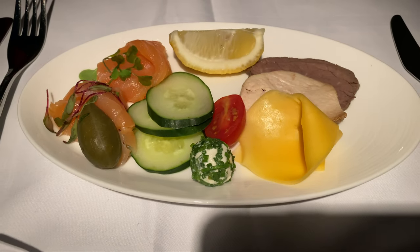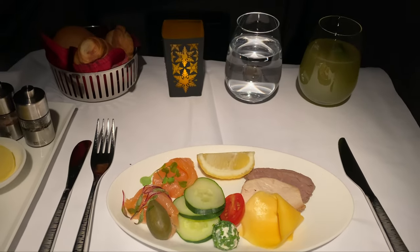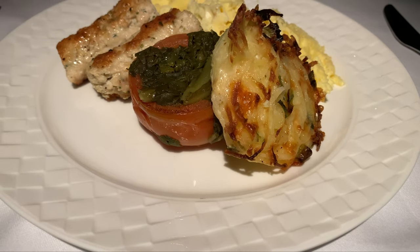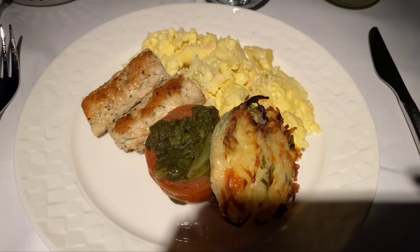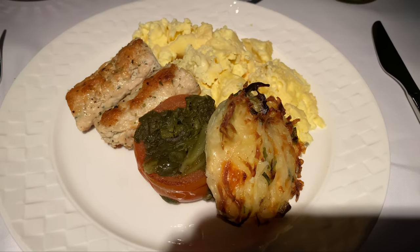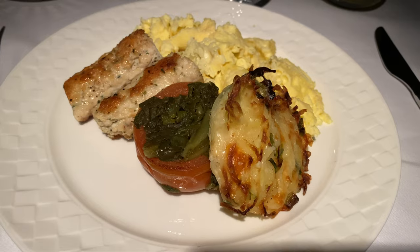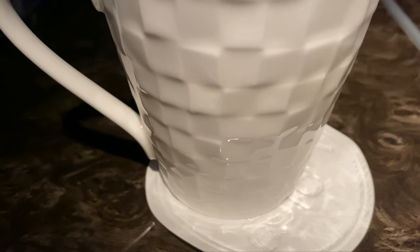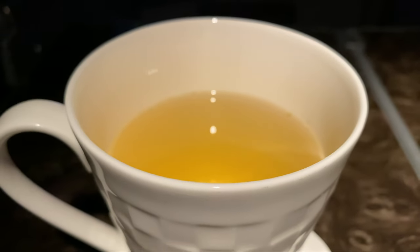So we got a cold cut platter here with salmon, some vegetables, cheese, and meat. That was very good. I mean, the food was really good. And also I have here scrambled eggs with chicken sausage, a tomato, some kind of, I think, potato puff there. Again, really good food here. Didn't disappoint since my last Qatar flight a couple years back. And I had a chamomile tea after that.